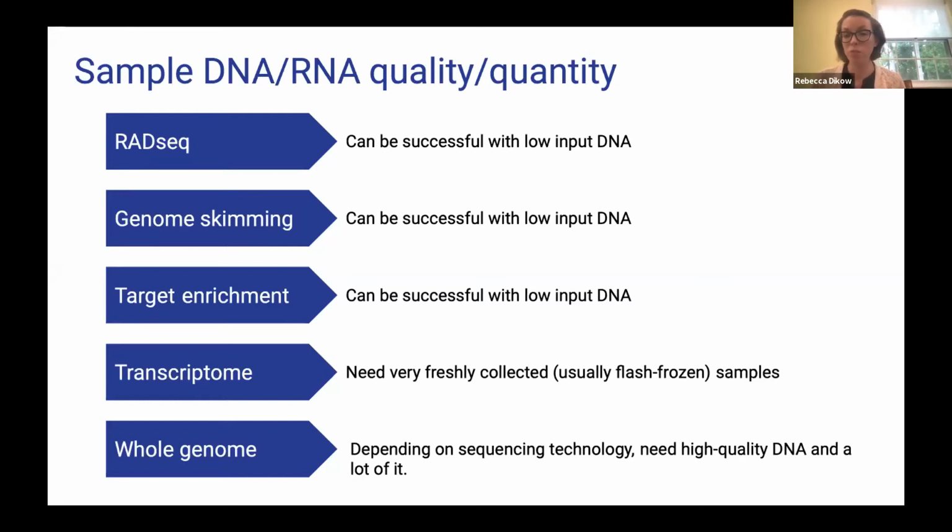If you're doing just Illumina sequencing, you don't need a ton of DNA. The problem is that in a lot of cases, you're looking for a more contiguous genome, and so you do need some sort of long reads. And in that case, you do need very high quality DNA.